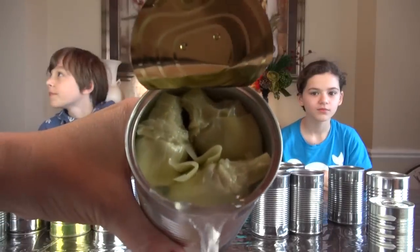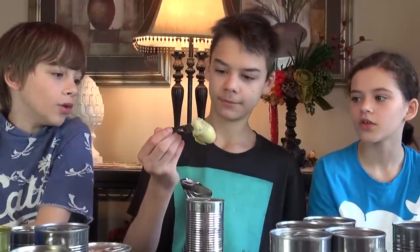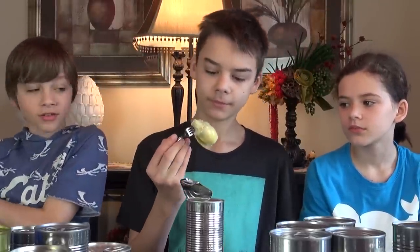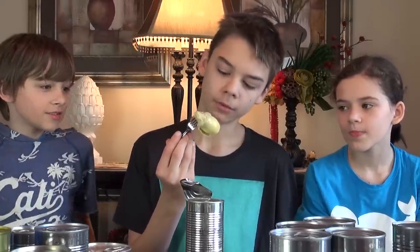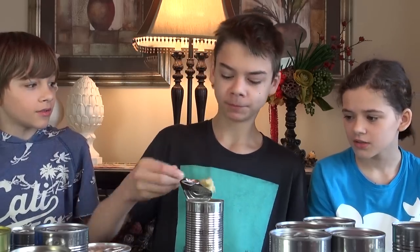Is that artichoke? Daddy. You're telling me this isn't a mushroom. I think that's an artichoke. Slam that whole thing. I'll take a good bite of it. It's horrible. I want more pineapple. Don't put it back in. Throw it away. Yeah. Is it good?